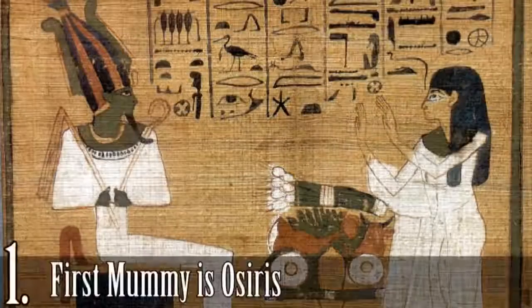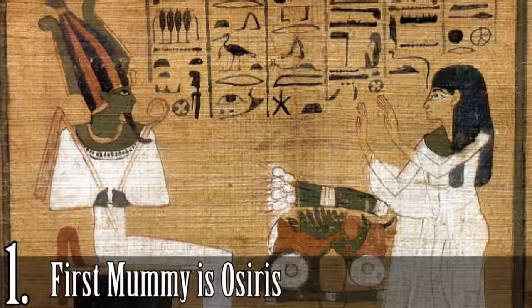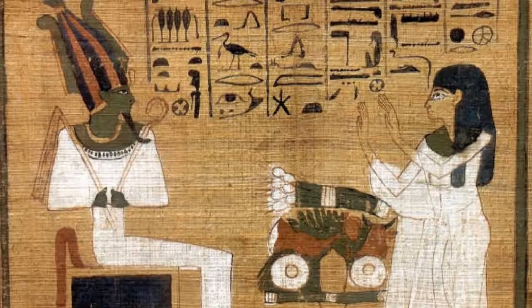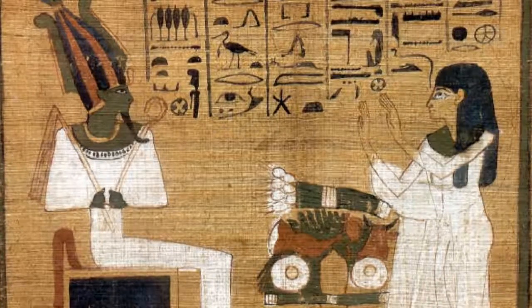Number 1. First mummy is Osiris. The process of mummification is something that ancient Egyptians are widely known for, but where did it all start? Legend has it that Osiris had been murdered by his brother Seth, and his body thrown into the Nile in a coffin built specifically for him.